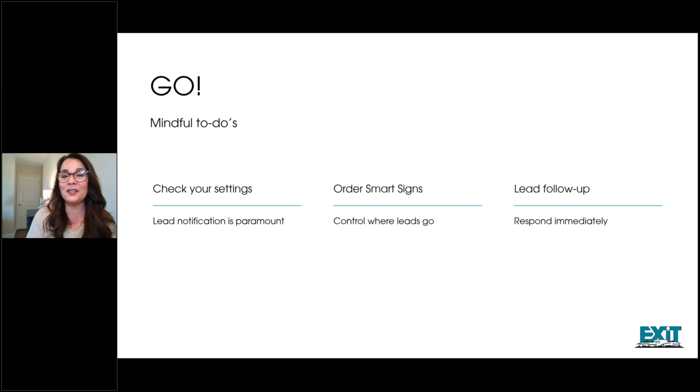The second thing is we want to make sure that you order your smart signs, because you want to be able to control a lead when it comes in. Having flyers on your property is great. However, if they're empty or if someone picks one up and walks away, how do you capture that information? You can't, not unless you're just standing in the bushes right next to the sign.